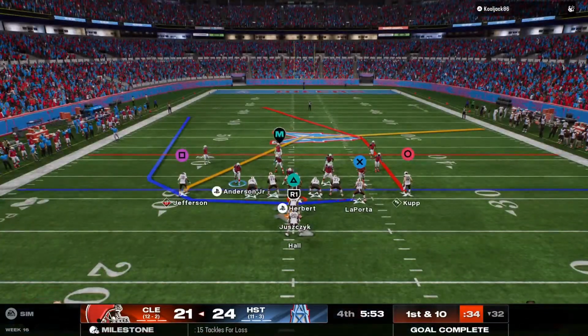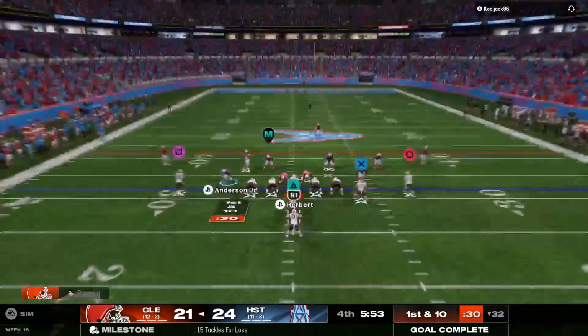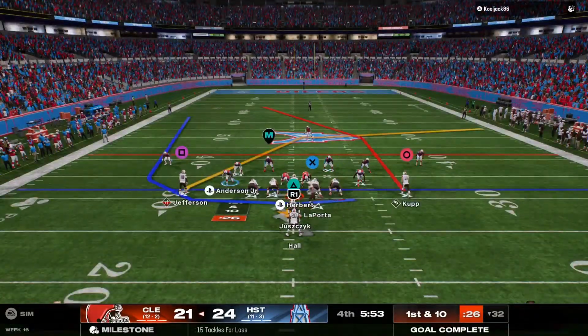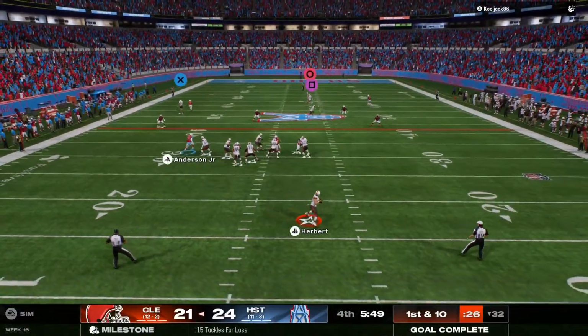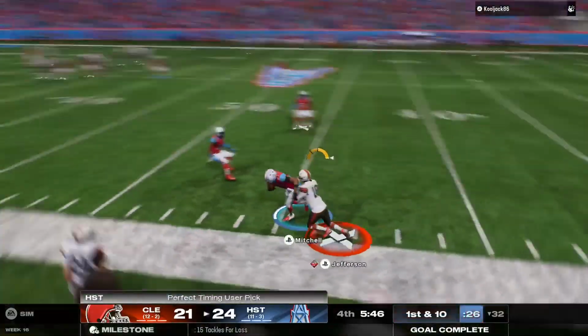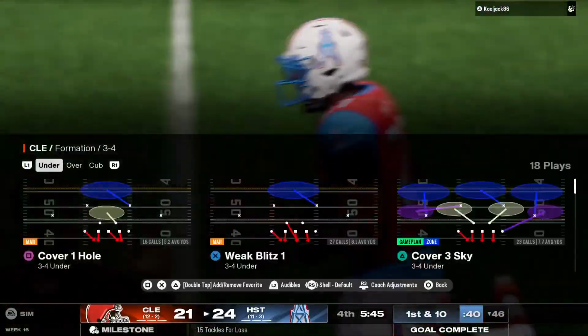It's a new set of downs for him at the 32. Right here. Herbert now off the play fake. Bails out of the pocket quick. God, come back to the ball, man. Picked out by Quinion Mitchell.